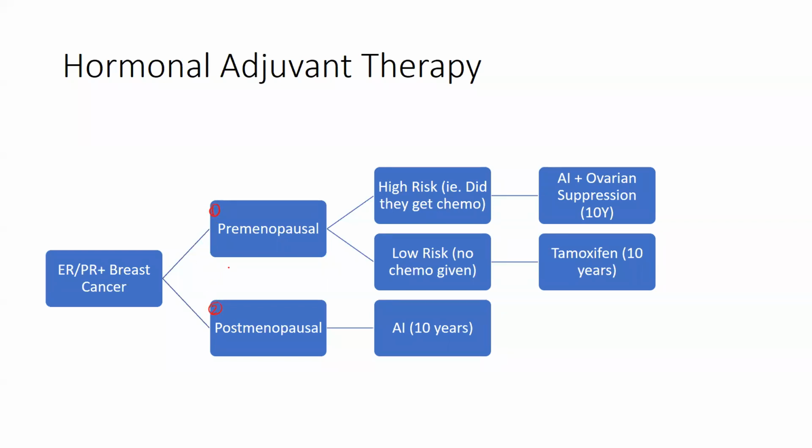That's the first question. Now, the only complicating thing is if they're premenopausal, we still have to decide, are they high risk? The way I decide if they're high risk is, did they get chemo? That's all you really need to know for our purposes here. If they got neoadjuvant or adjuvant chemotherapy, as a reminder, neoadjuvant means before surgery, adjuvant means after surgery, you can probably assume that they were high risk, especially for our question stems, and they're going to benefit from this SOFT trial, like aromatase inhibitor and ovarian suppression.